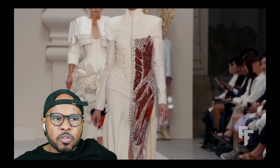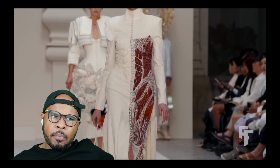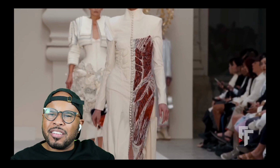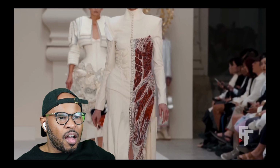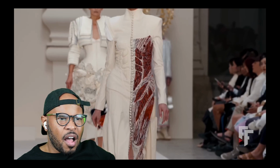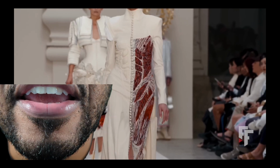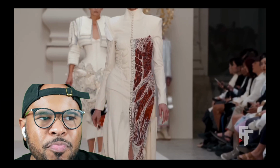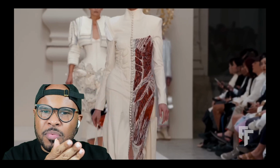I believe the nipple is bejeweled. Like, Thom! Do you know how much Thom just that right there just had to say? And then it's done in the Thom Browne colors. I need you to understand that it is done in the red, the white, and the blue.